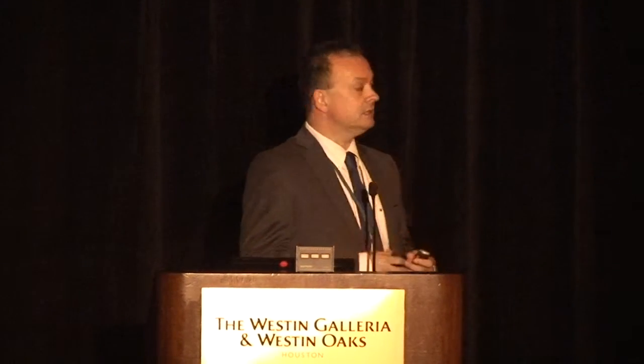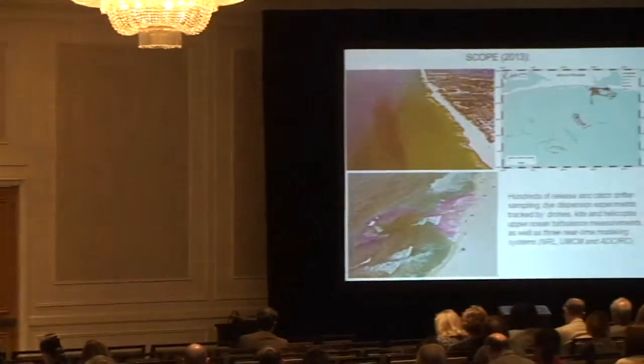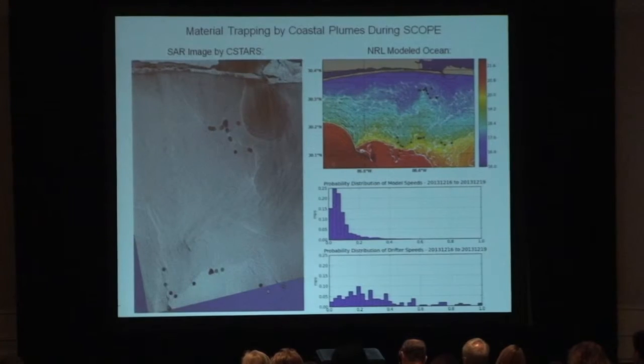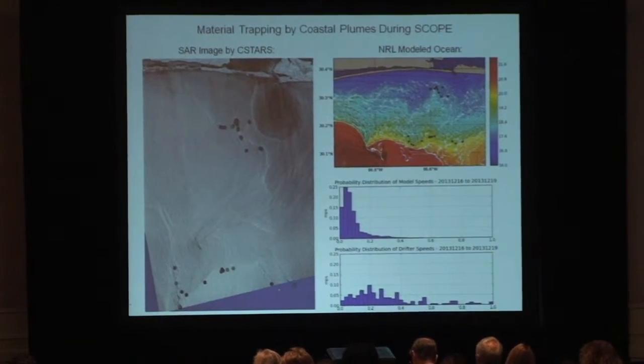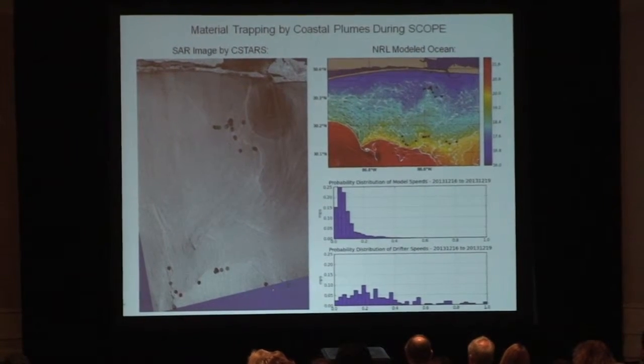The next experiment we did was along the coast, because the coast, again, is where the socioeconomic impact matters. We knew just before going to this experiment that there were a lot of rivers and inlets that send a lot of fresh water, and the fresh water was definitely a consideration for the distribution of surface material near the coast. In this experiment, called SCOPE, we released hundreds of drifters, caught them, and released them back again and again. We conducted dozens of dye releases observed from a helicopter, kite, and drones, made microstructure measurements, and used real-time modeling systems to see where they performed and where they failed. One of the very interesting things we found was, in the left panel, a SAR image supported by SeaStar.